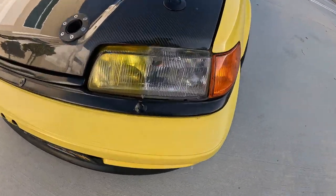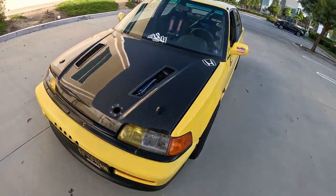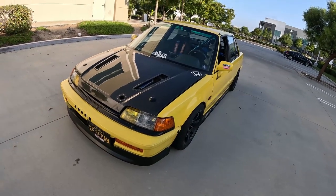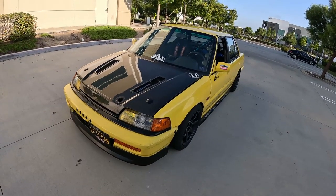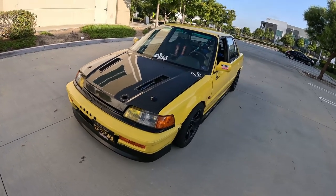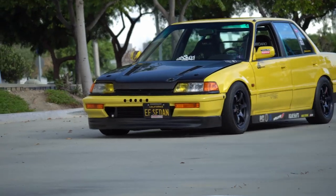And then you have the quick releases for everything, huh? Oh yeah, definitely. Cause I was on and off the trailer, it makes it so much easier. Like when it was a full drag car, it was on and off the trailer. So that was your thing, right? Drag? Yeah. Okay, gotcha. That's why she looks like that.